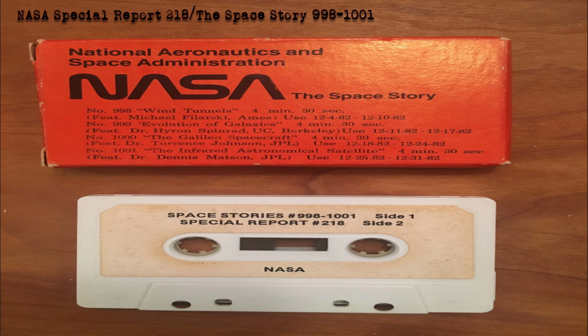NASA, the National Aeronautics and Space Administration, has presented a special report on Comet Halley and plans on its return.